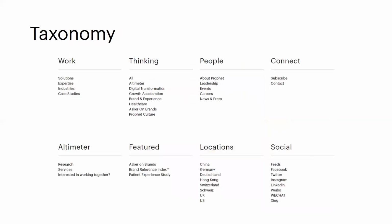We also brought this through to our sitemap, and we organized our pages under each of these categories. We've also included in our sitemap some of our other key sections that our users might want to navigate to.